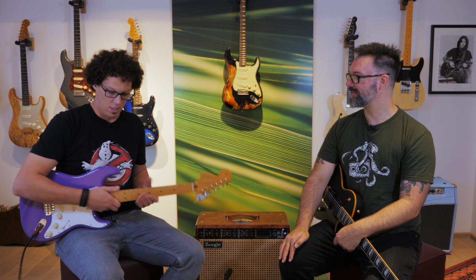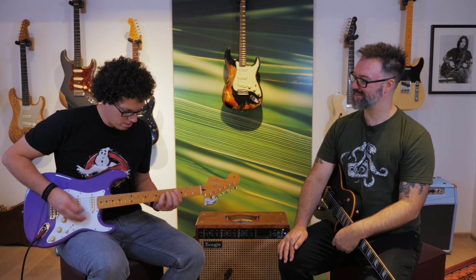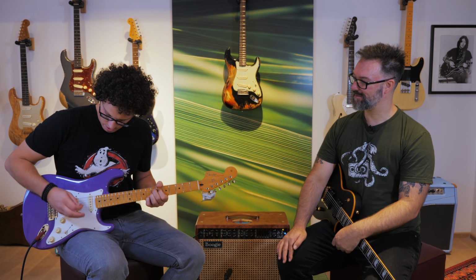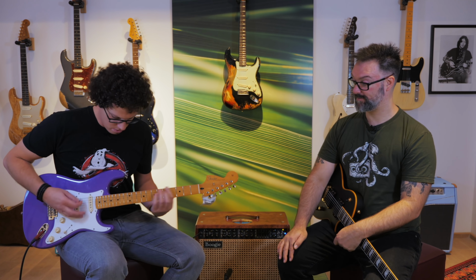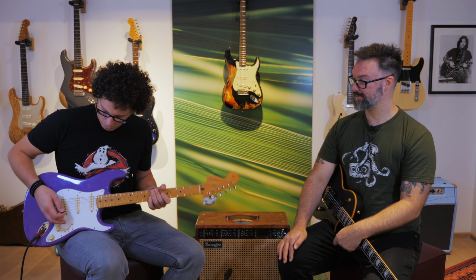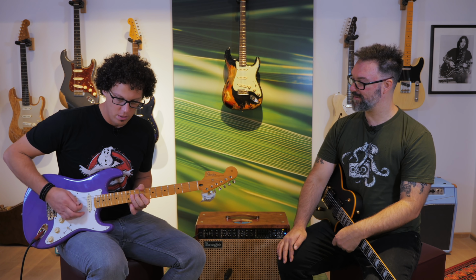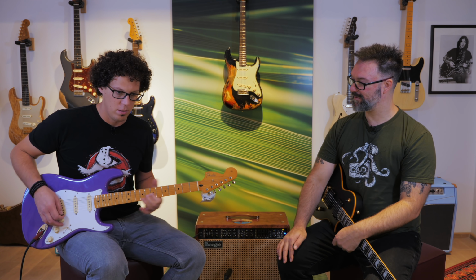How does it play? Like pretty much any other Strat. The interesting thing is it's got this round the other way, which gives us different things. But I really like the pickups in it. Man, the amp's helping. It really is helping. It's a beautiful amplifier.